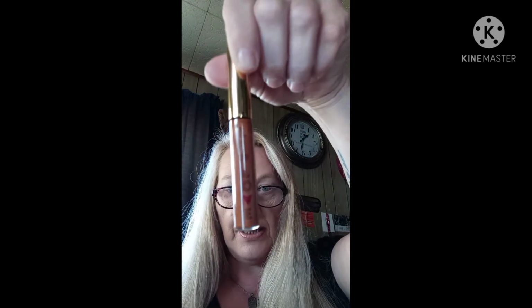I am so excited. Like I said, this is my absolute favorite box there is. I just love it. Okay, let's see. First thing I see is Lip Love. Ooh. I love the name. Lip Love.